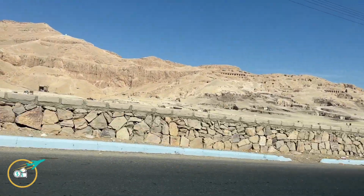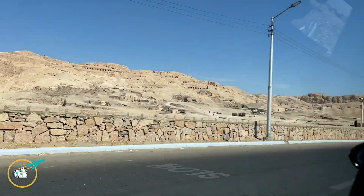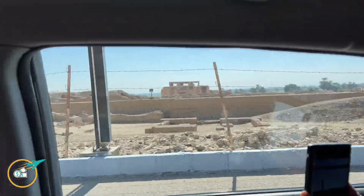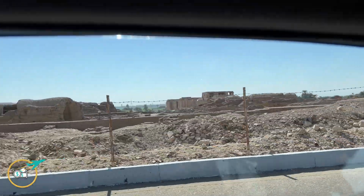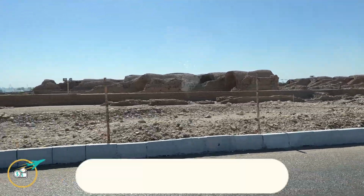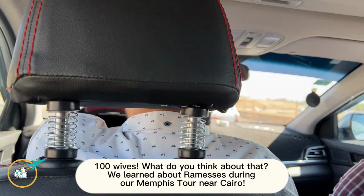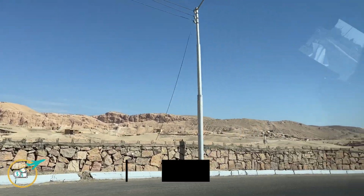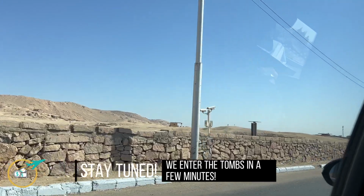Wow. And on the right hand side you can see the beautiful temple that belonged to Ramses II. He was the longest ruler who ruled Egypt in ancient Egyptian time. He ruled Egypt for 67 years and he lived for 94 years. And he had 100 wives, 200 kids. Wow. 111 sons, and 93 daughters. Oh my goodness. It seems he was so busy during his life. He was.